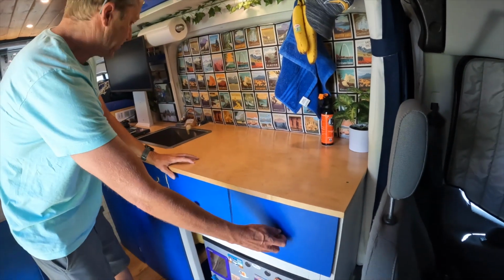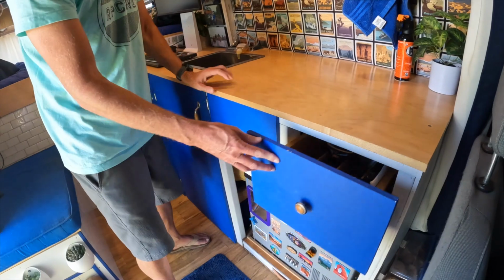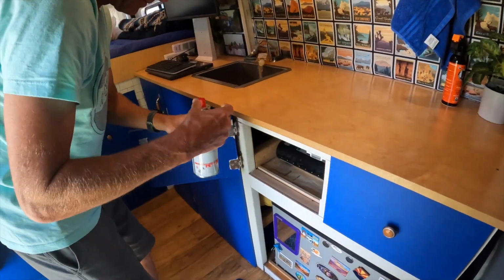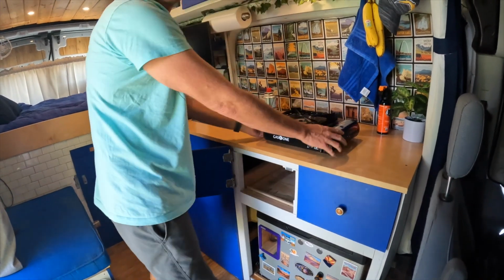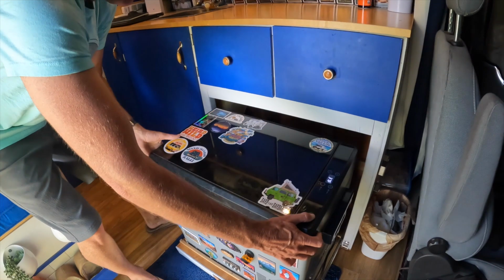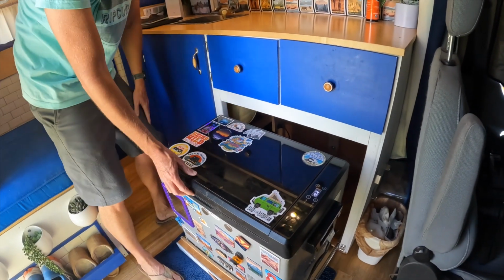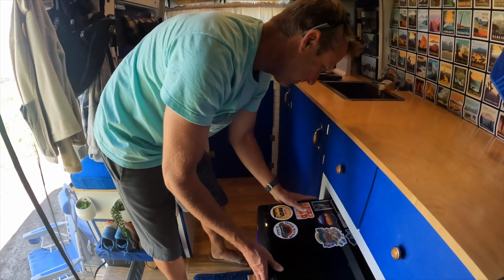You'll see my utensils are right here. Basic, as everyone sees, I just use a one-burner butane propane stove for my cooking. Nothing fancy. When this breaks, I just get a new one. It's only $25 from Amazon. Just use your roll out, finished with all my stickers, all the friends I've met on the journeys. It's been well worth it, and I built a cabinet specifically to work around this.